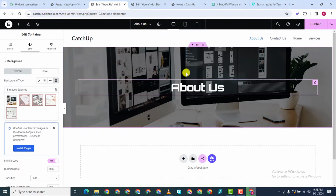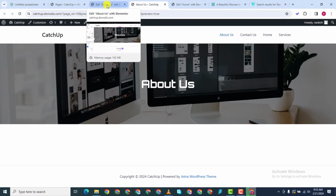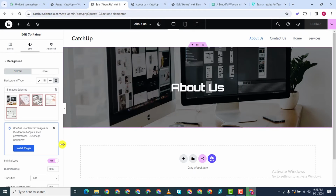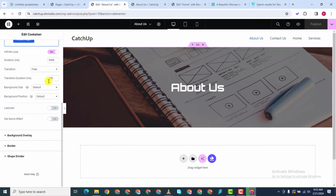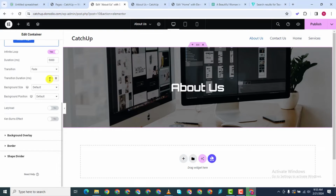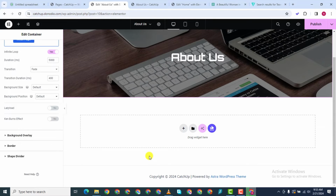You see that when it loads, the pictures here are going to be sliding. They are going to slide. Let me close this. You'll see little by little they slide. And I will put the slide duration, infinite loop. You can see the picture that has changed. Duration, let's say 400. Transition, position is default. Lazy load, Ken Burns effect, I don't want that. Background overlay, it is okay as it is.